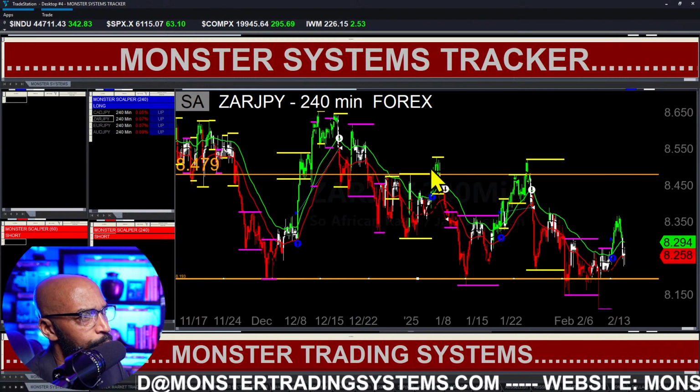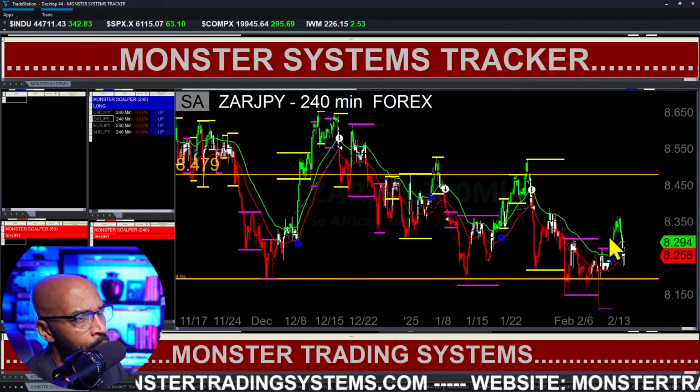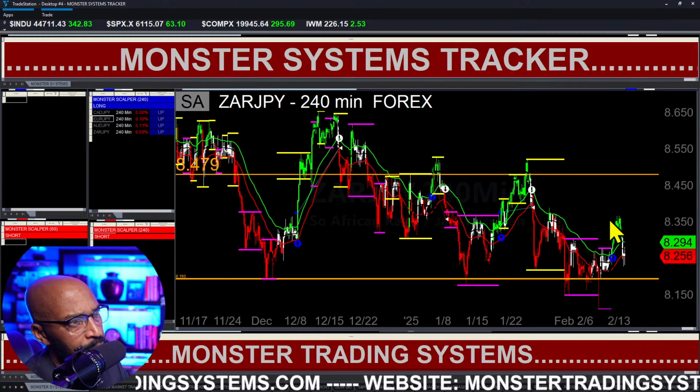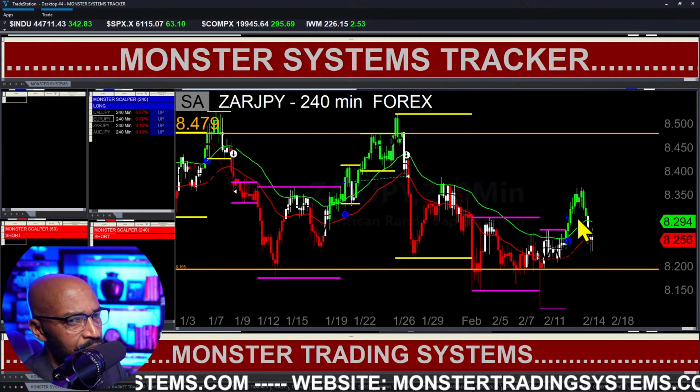Guys, if you're trading this, you might want to just close it. Very choppy in here. We had a buy signal. We were looking to test that resistance, right? So we're trading the range, right? But right now, it's failing. All right, so buy signal is here, right?